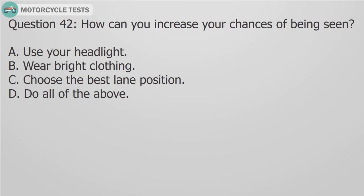Question 42. How can you increase your chances of being seen? A. Use your headlight. B. Wear bright clothing. C. Choose the best lane position. D. Do all of the above.